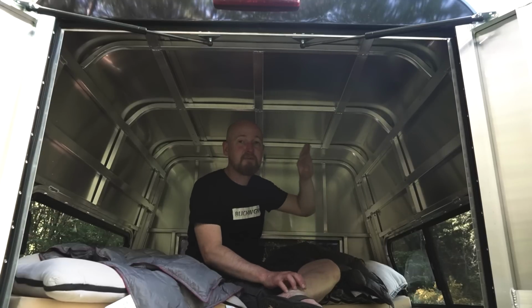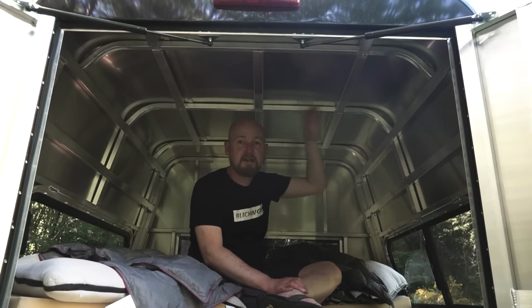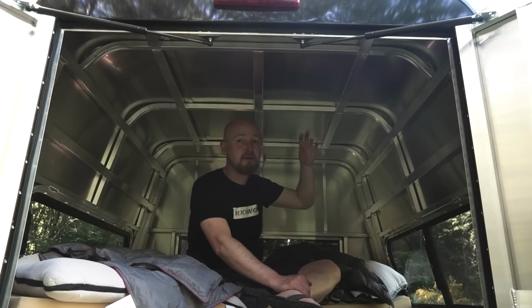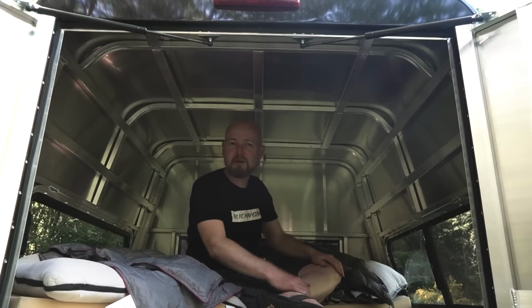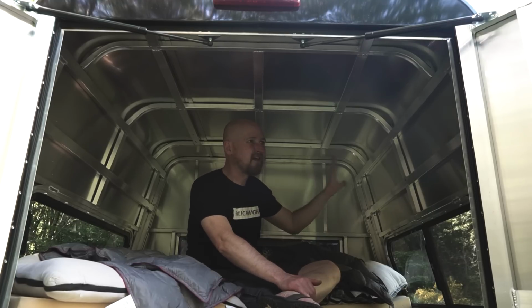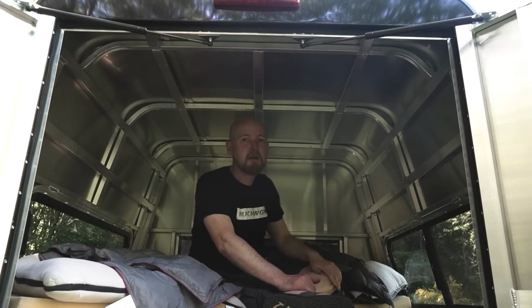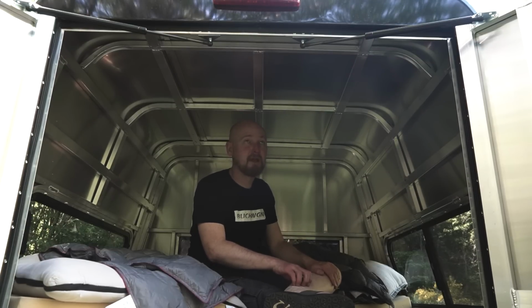You can also opt for them to line the interior of the sides and roof with headliner, sort of a soft carpety material, I think. I did consider that, but it was a pretty expensive upgrade. I thought it was a lot of money for what it was. And I like the possibility of inserting some insulation in here that may turn out to be something that I want to do as I get into winter camping.